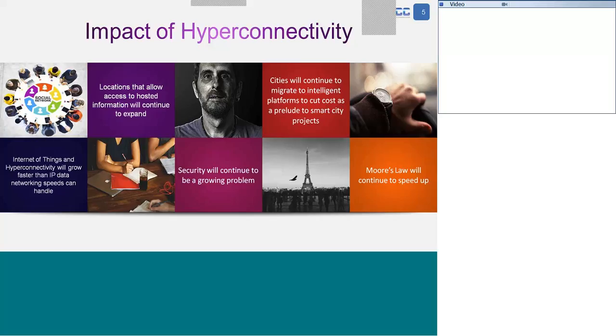Interestingly enough, the other side of hyperconnectivity is that from a global perspective, cities will also continue to migrate to more intelligent platforms. And these intelligent platforms include everything from smart grid technologies, smart meters, and a whole host of other environments that help cut costs and reduce the cost of implementation. So on one hand, we do see this burgeoning and exploding tsunami of content and data and change that's coming. Then on the other hand, from a monetization standpoint, we're already seeing environments where they're able to use technology to reduce costs, use technology to enhance the monetization and the capabilities of their archaic systems to bring them up to speed as well. And then, of course, Moore's Law, where the speed at which we're seeing technology increase continues to get faster and faster.